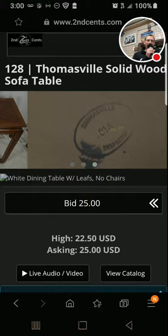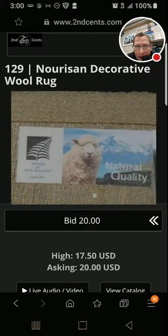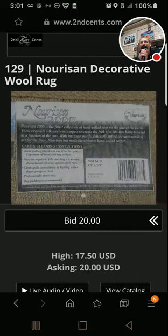Look at this beautiful, beautiful rug right here. Decorative wool rug, 3'9 by 5'9. Natural wool rug made from New Zealand. Woo! New Zealand sheep. Lot 129. All right, I got 17, up now 20. $20 on the beautiful rug now. Now 25, yeah. Now 30.